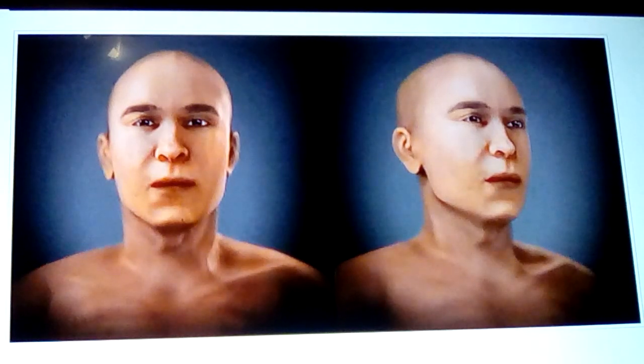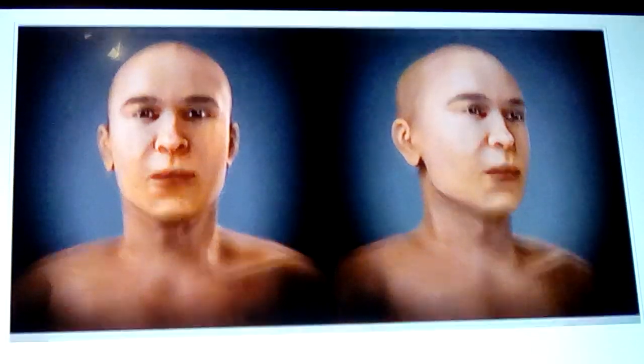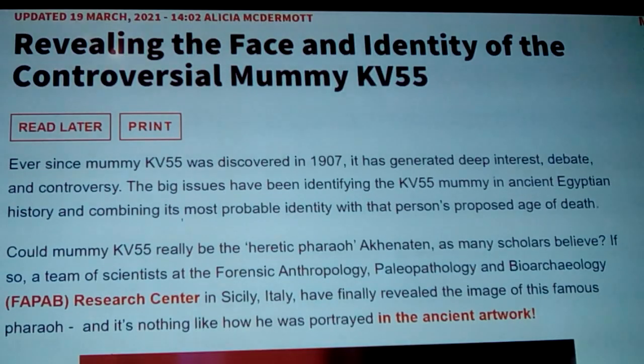And this just came out in March of 2021, revealing the face and identity of the controversial mummy KV55. Ever since the mummy KV55 was discovered in 1907, it has generated deep interest, debate, and controversy. The big issues have been identifying the KV55 mummy in ancient Egyptian history and combining its most probable identities with that person's proposed age of death.